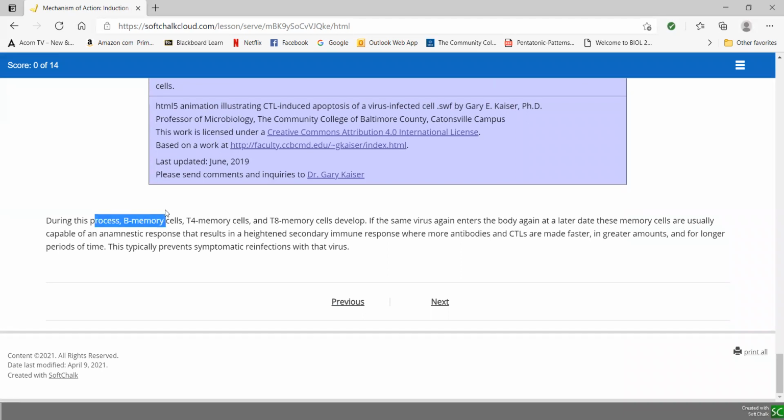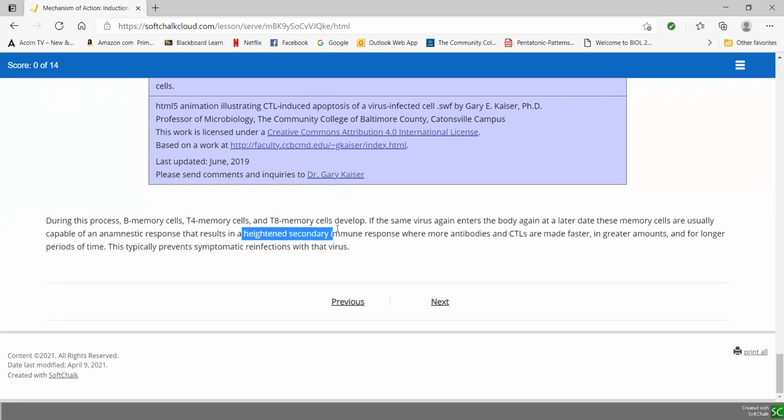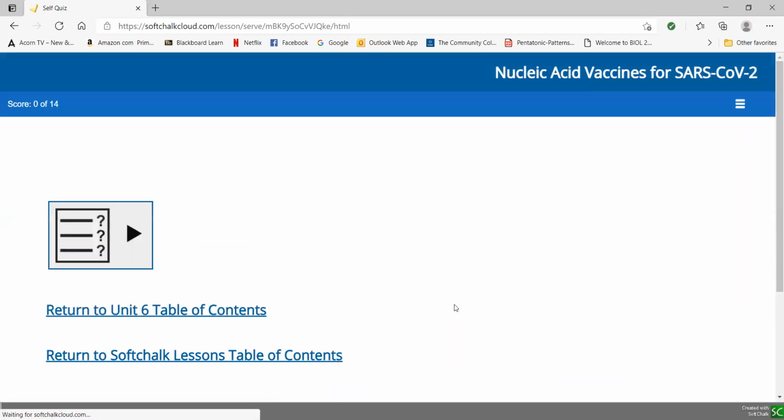And during this whole process, memory cells are made: B memory cells, T4 memory cells, T8 memory cells. So if that same virus enters the body again, or if you get a booster shot at a later date, these memory cells will lead to an anamnestic response. And that's where you have a heightened secondary immune response where more antibodies, more CTLs are made faster in greater amounts for a longer period of time. And typically that can then prevent symptomatic reinfections with that virus. And there we have the nucleic acid vaccines used for SARS-CoV-2.